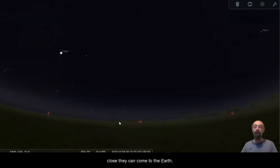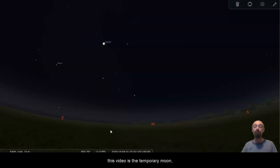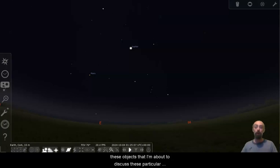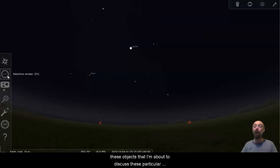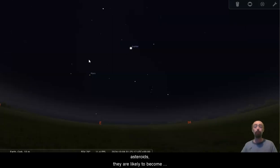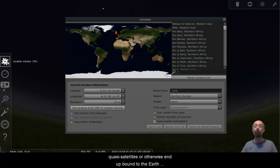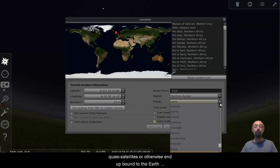One of the reasons I am talking about these objects in this video is the temporary moon 2024 PT5 that the Earth is getting. These objects that I'm about to discuss, these particular asteroids, are likely to become temporary moons. They're likely to become quasi-satellites or otherwise end up bound to the Earth, usually temporarily. Our gravity will temporarily capture them. We don't usually get to keep them.